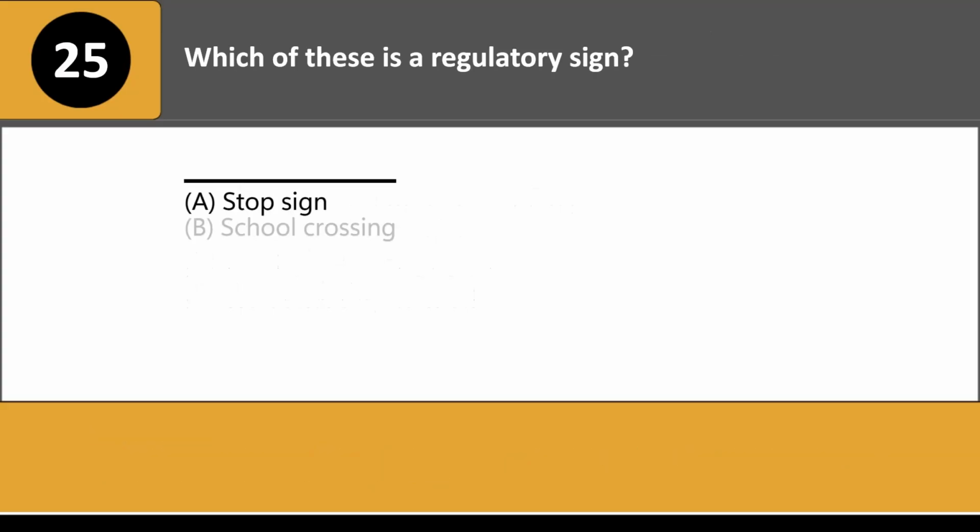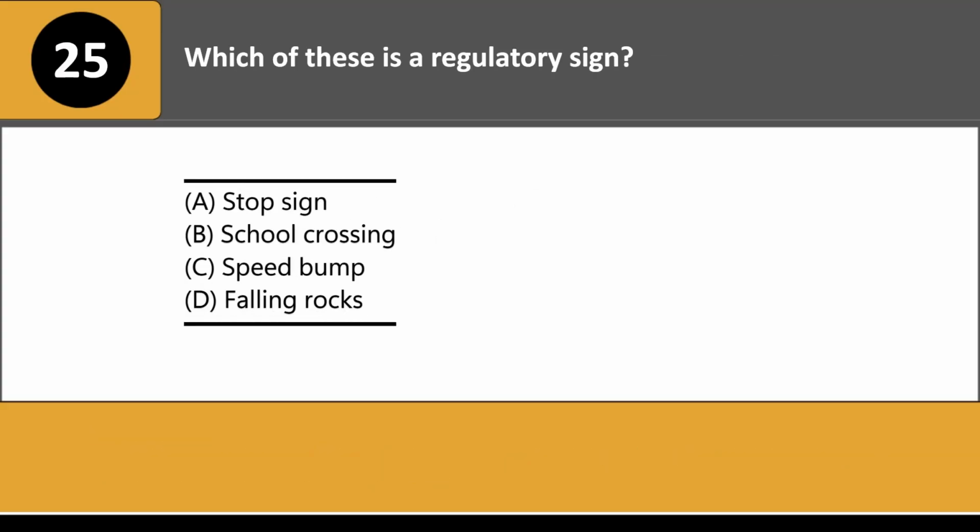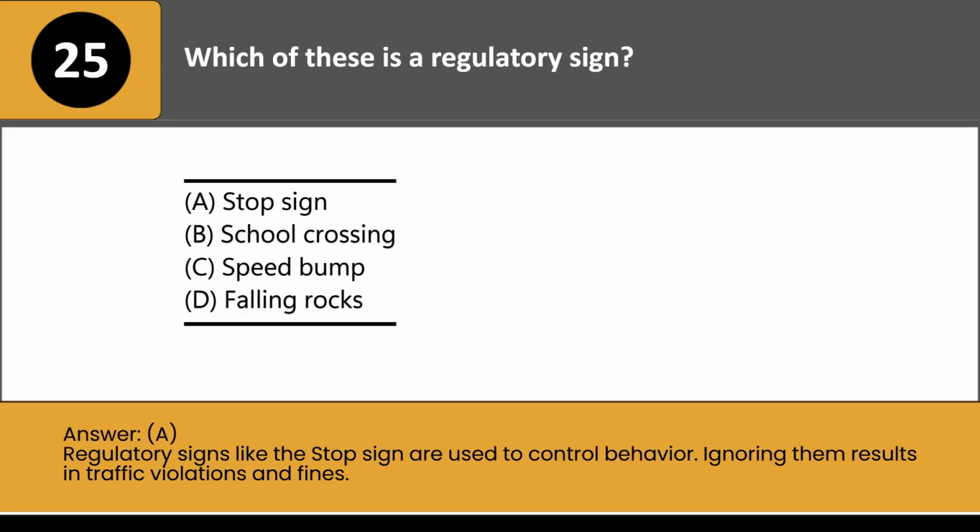Which of these is a regulatory sign? A. Stop sign. B. School crossing. C. Speed bump. D. Falling rocks. Answer: A. Regulatory signs like the stop sign are used to control behavior. Ignoring them results in traffic violations and fines.